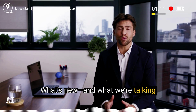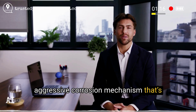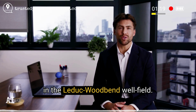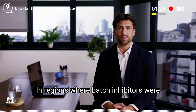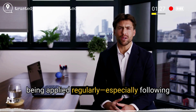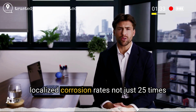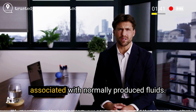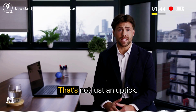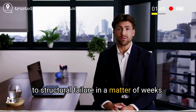What's new, and what we're talking about today, is a second, far more aggressive corrosion mechanism that's recently emerged in pipelines like those in the Leduc-Woodbend well field. Here's what field data is showing us. In regions where batch inhibitors were being applied regularly, especially following slug flow or restart events, we found localized corrosion rates not just 25 times higher than baseline, but in some areas 250 times higher than the corrosion rate associated with normally produced fluids. That's not just an uptick. That's a shift from manageable damage to structural failure in a matter of weeks.